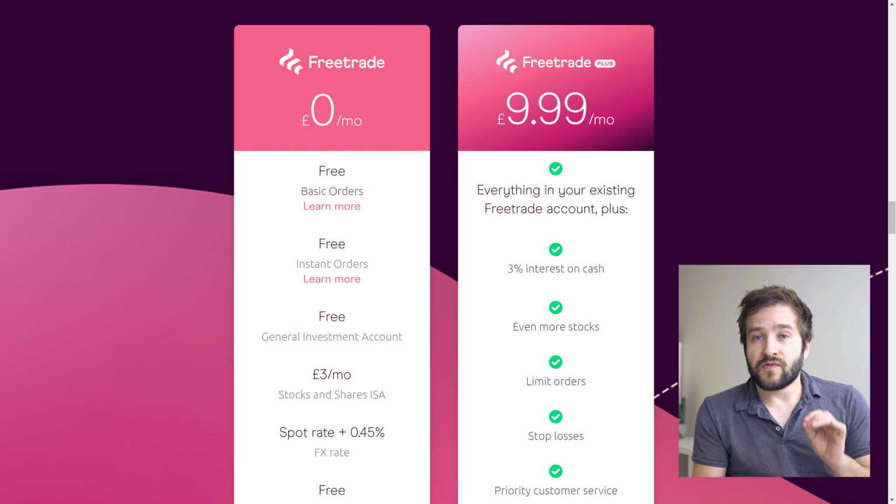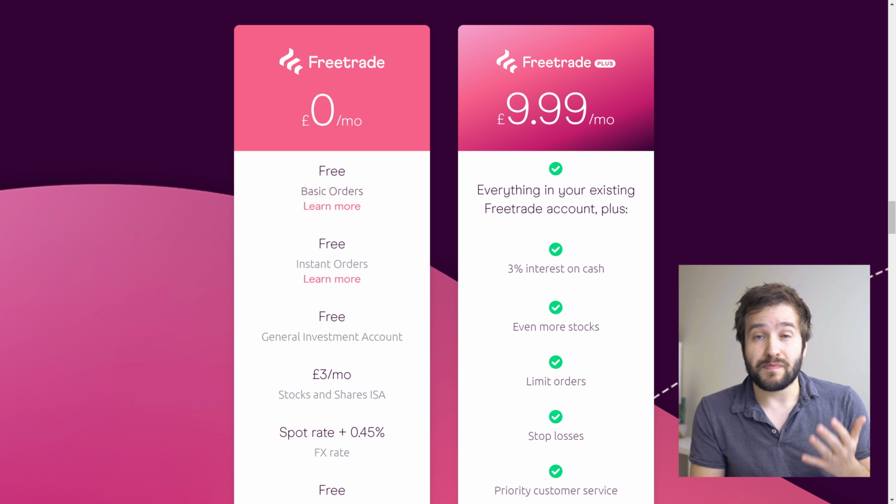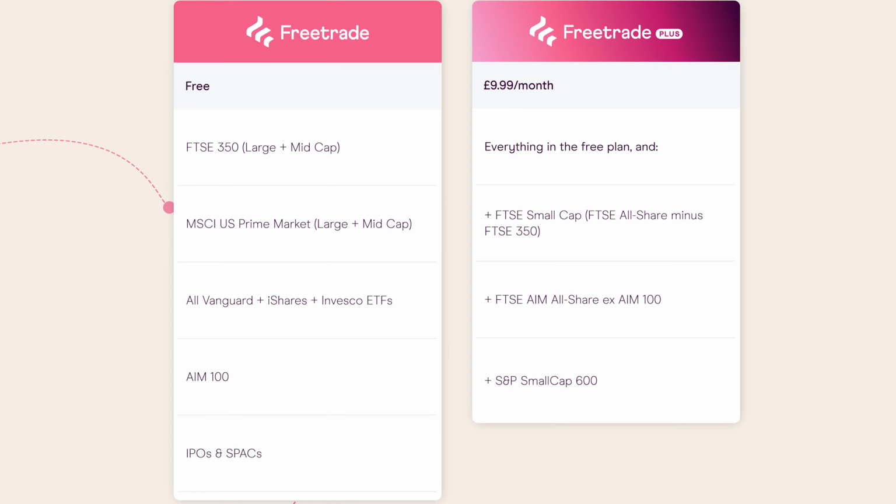Freetrade also offer the Freetrade Plus account. This one costs £9.99 a month, which is quite a lot. You're paying £120 a year, and in exchange you get four real benefits. The first benefit is that you get access to more stocks. There's a lot of different small cap stocks that are not available with a normal account, but if you're paying the £9.99 extra, you can buy them as well.